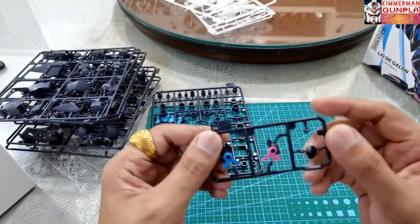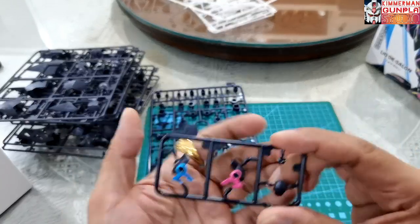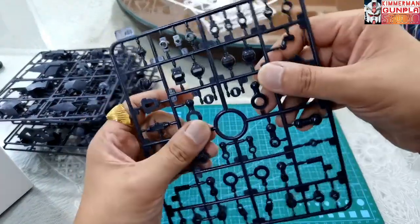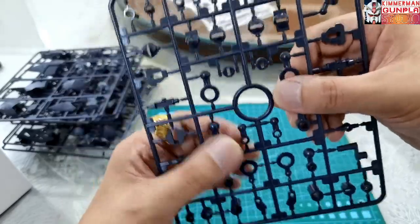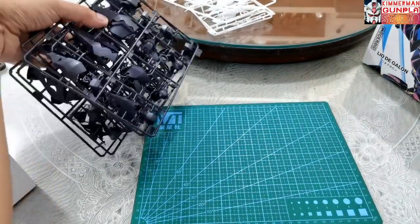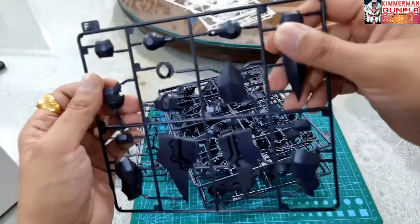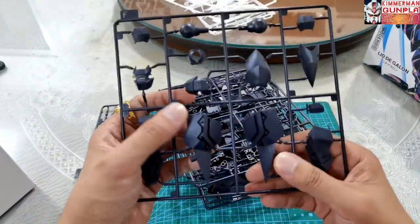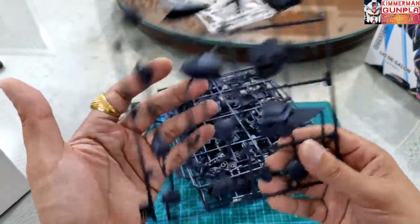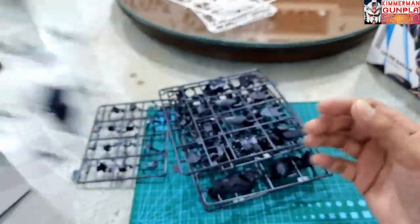Then we have runner M here for the pre-painted parts for the head, for the face, and this one for the eyes. Then we got here ball joints inner frame part, which is runner N. Then we got here black matted part. So my perception for this kit color is correct, which is black color. So it's a matted black armor pieces, which is runner F. So another runner F. So we have two runner F here.